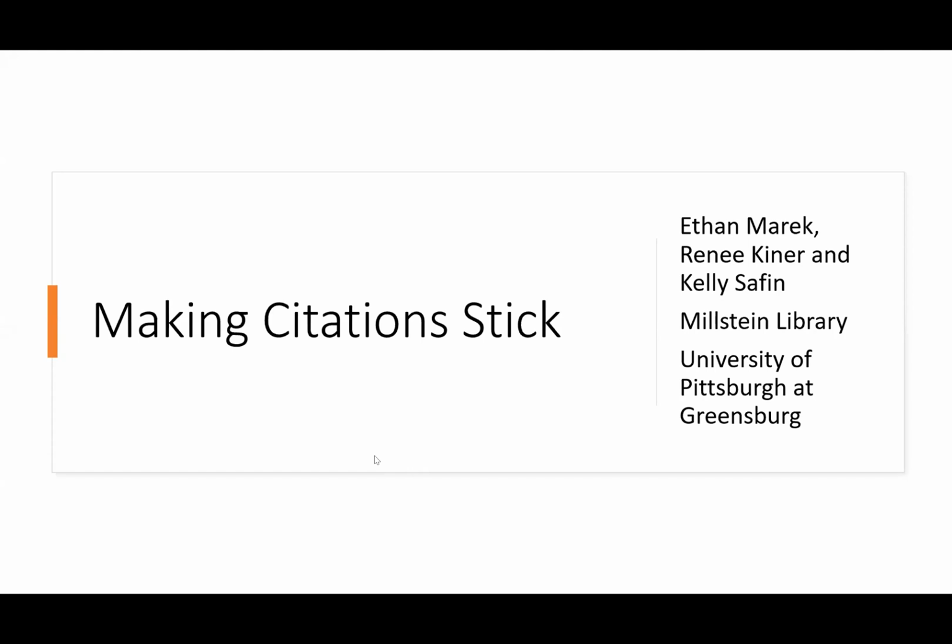My name is Ethan Merrick, and I'm joined today by my wonderful colleagues Renee Kiner and Kelly Saffin. We are from the Milstein Library at the University of Pittsburgh at Greensburg. Today we're going to be talking to you a little bit about an activity we came up with called Making Citations Stick.